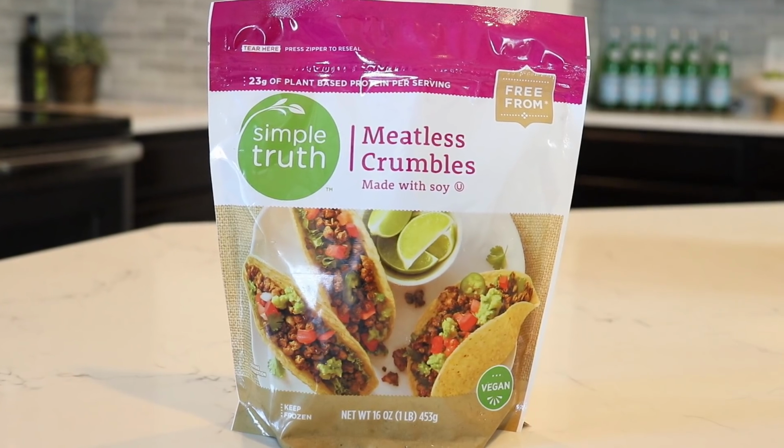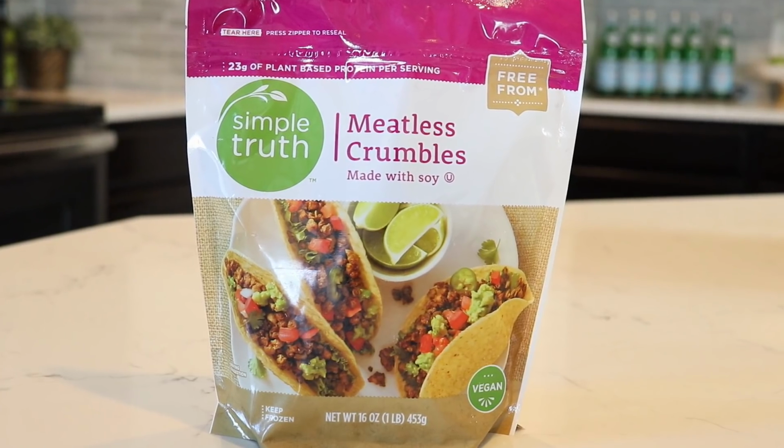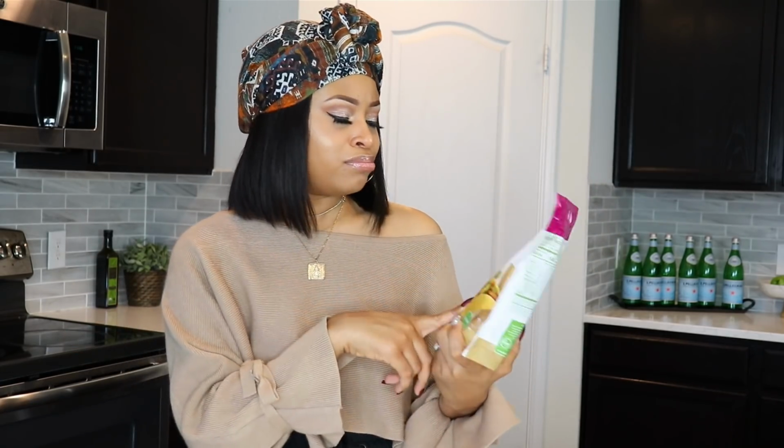Next, I got these Simple Truth Meatless Crumbles. This was really easy to come up with what I was going to do with this. I was like, that looks good. The picture on the front looks really appetizing. I'm going to do that. I'm going to do tacos.